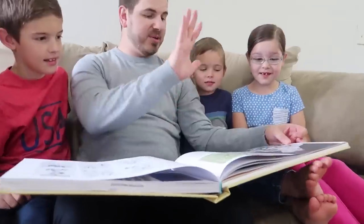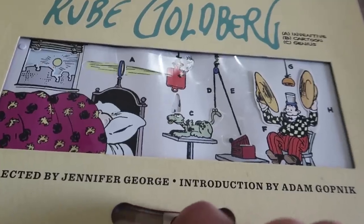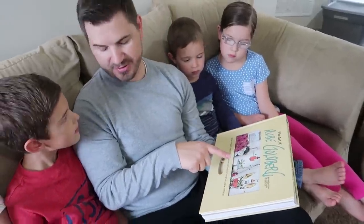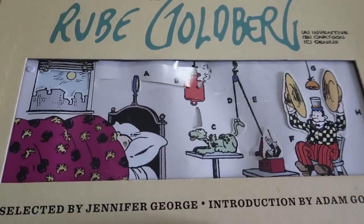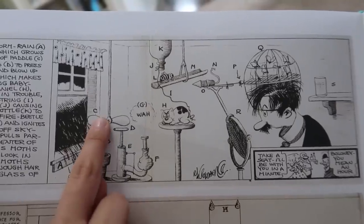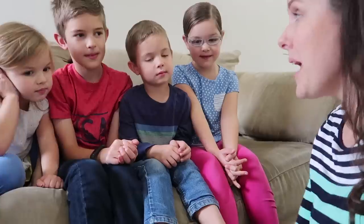They said that they posted it up, and it shows what he was most famous for. It was making these cartoon chain reactions. This cartoon is supposed to show how someone can get orange juice in the morning. All right, so this one is how to get a haircut, okay? So Rube Goldberg invented these on paper.